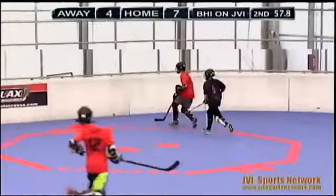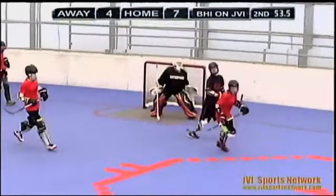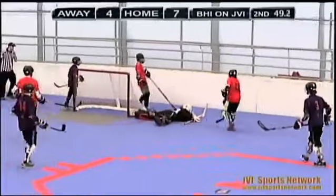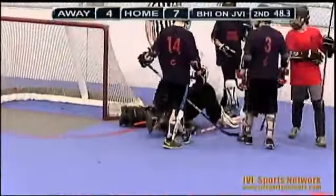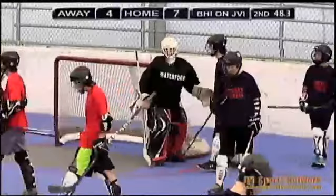Boyd's covered up a bunch of those, but this time mixes it up as he dumps it into the corner. Now a poke check. That's one where maybe he should have covered with Flett right in front of him. And now he recognizes and... I think he's going to make up for his mistake there. Flett and Van Gool. It was interesting. Boyd took a look back to make sure his foot was in the crease.